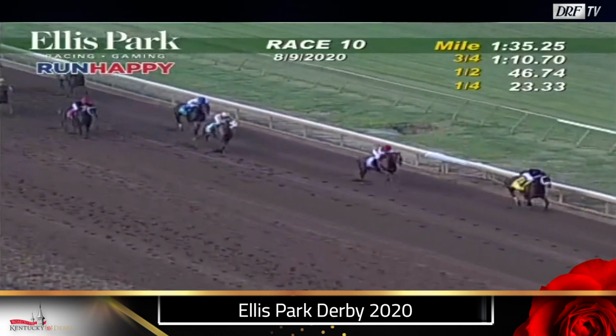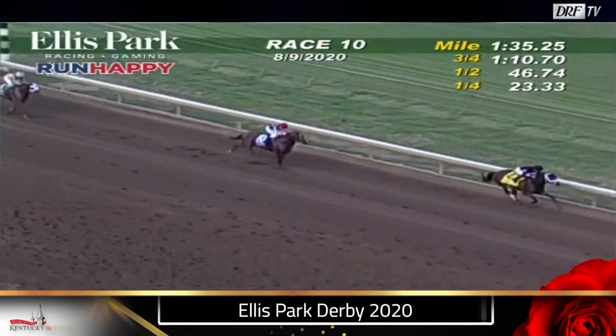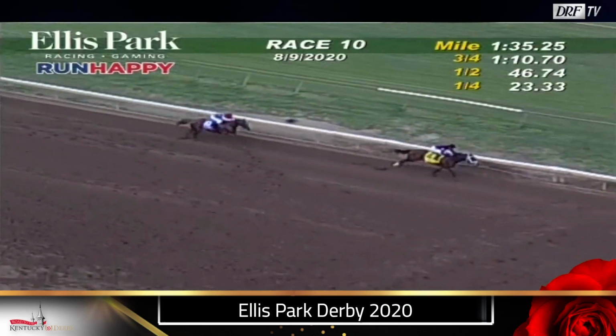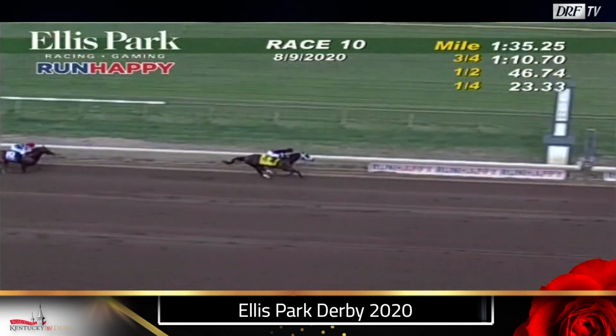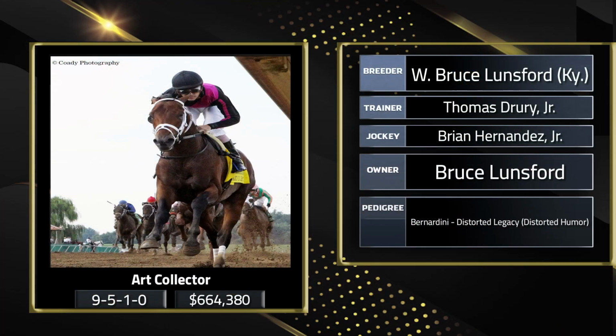He just can't go with this horse in the stretch. Art Collector continues to widen. He's very, very awkward with his lead changes. You saw that the winner, Art Collector, was on his right lead on the turn, his left lead to the wire. That's just him. He's now run 3 consecutive triple-digit Beyer speed figures. He dominated this race from start to finish. It was a 100 Beyer, and it was a foregone conclusion after the first quarter mile.